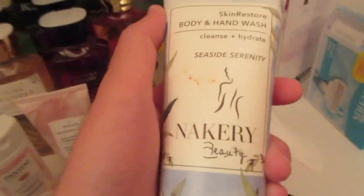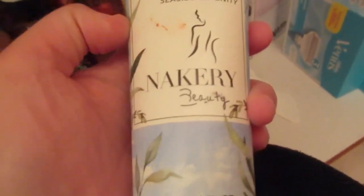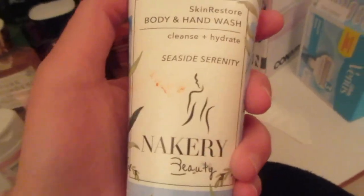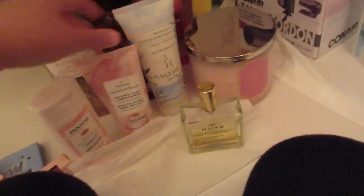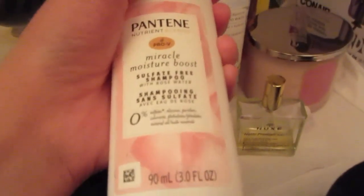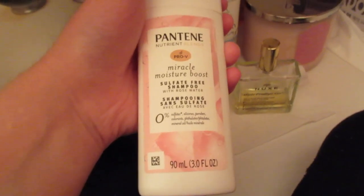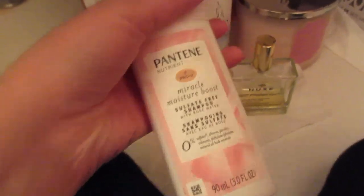Over here we have this body and hand wash. I have still yet to use it. I don't know how it is, but it's something my mom gave me. And then I have these travel sizes, hand conditioner and shampoo, Pantene. I really do like the sulfate free. I think that is wonderful for your hair.